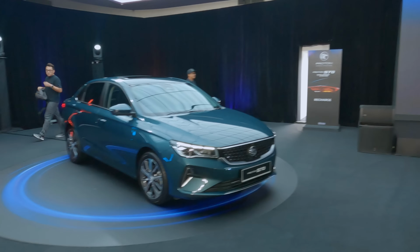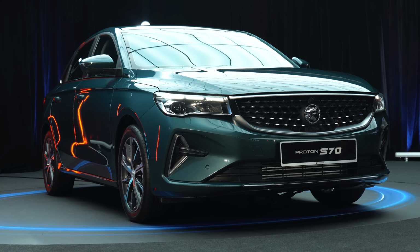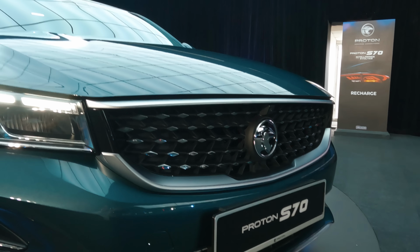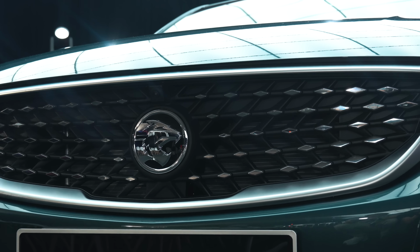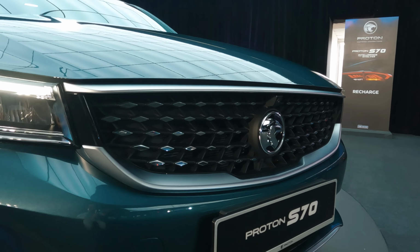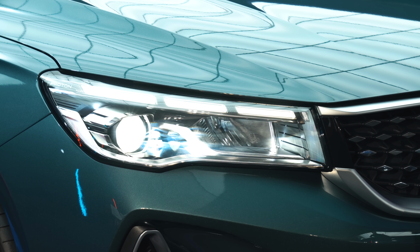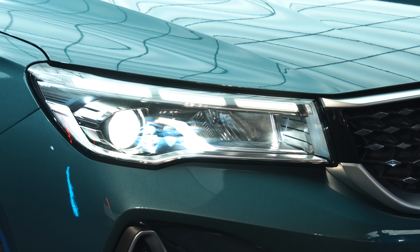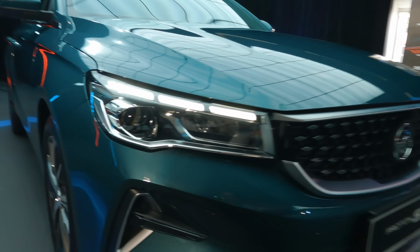Now, you can see that it's quite a handsome, if a little bit utilitarian, some might say boring design. You can see that you've got these sharp headlights, and if you look closely, the grille is really the only thing that differentiates the S70 from the Emgrand. As you can see, you have these diamond pins, or what Proton calls the songket pattern, as well as the material bow on the top and the bottom. Now, the headlights are full LEDs, they're not adaptive, but they are projectors unlike the X90, and they do have an auto high beam function, but again, only for specific variants.